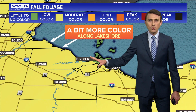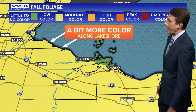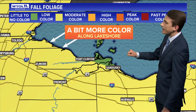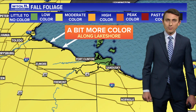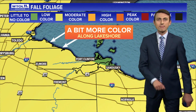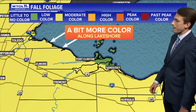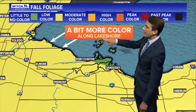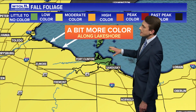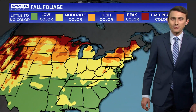Typically along the lake shore, fall foliage takes a bit longer to get going, and the reason for that has to do with the marine environment of Lake Erie, which tends to be a bit warmer than the land this time of year, and it keeps the overnight low temperatures a bit milder. Because of those milder overnight temperatures, the fall color change happens a little later. Out towards the Lake Erie islands and right along the water, still a little bit early on in that fall color change, but overall most of the region beginning to enjoy those beautiful colors.